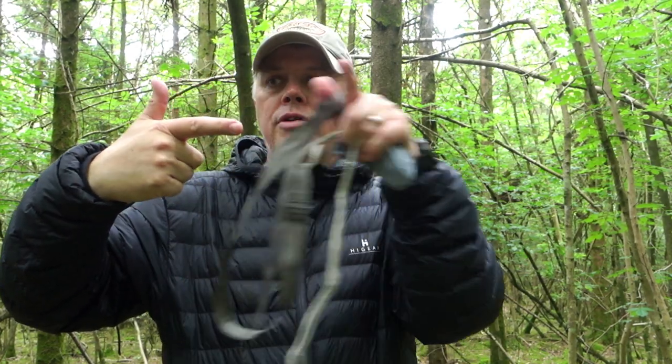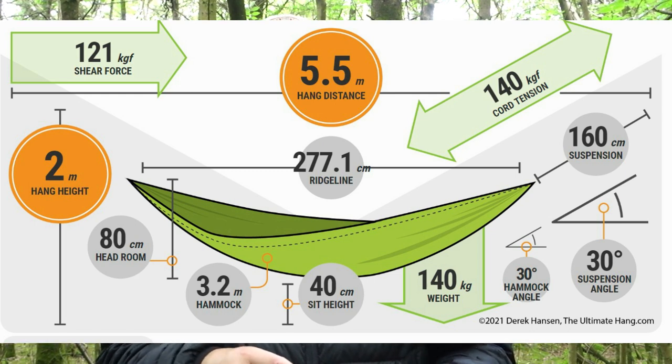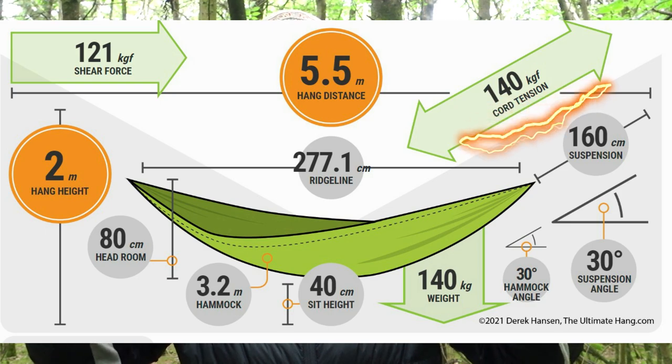But if you're using a hammock where you have a 30 degree strap hang, so 30 degrees off the horizontal, which is what you should do really with hammocks, then if I was 140 kilograms, which I'm clearly not, and I was in there, these straps would need to take 140 kilograms of strain each. So that doesn't make any sense, what they put on their website. So we shall see. I will hang it up and we'll see if I make it through the night.